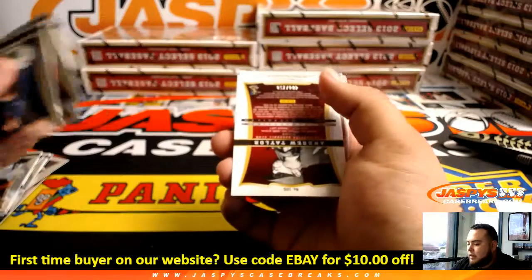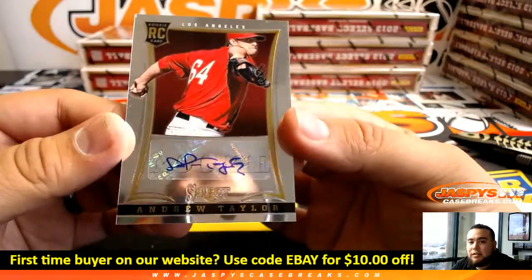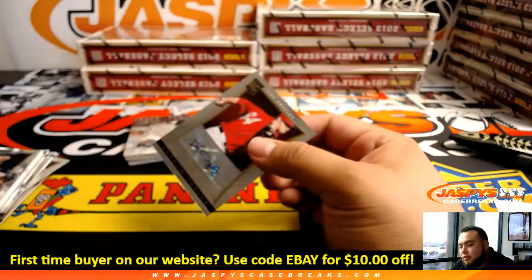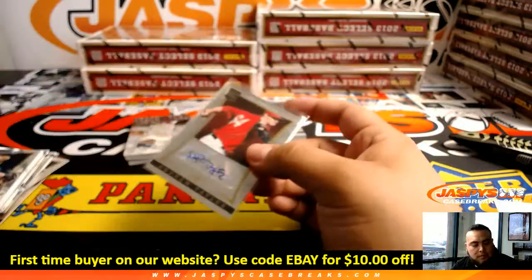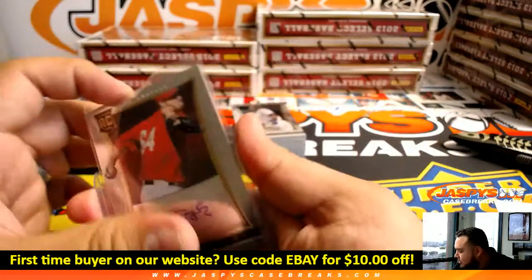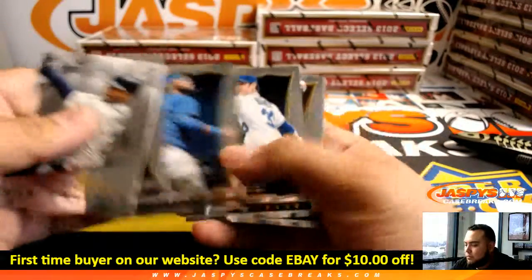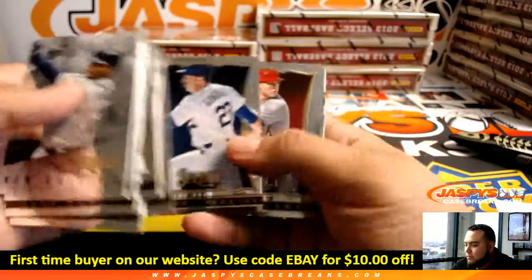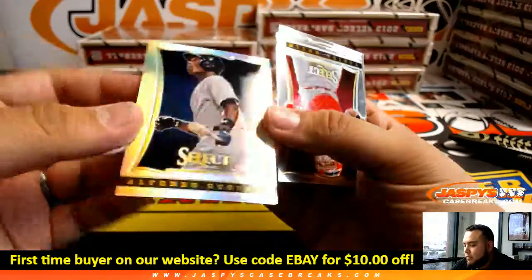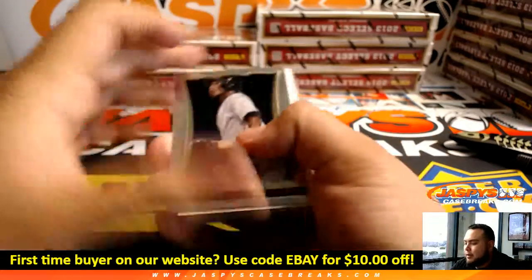All right, and we got our next autograph for the Los Angeles Angels, Andrew Taylor, to 750. Angels, Drew with that one. Pujols, Soriano, Kemp. Alright, let's go with the next mini box.